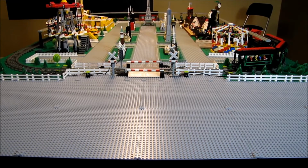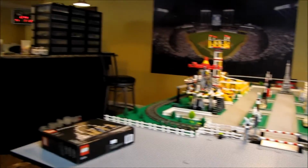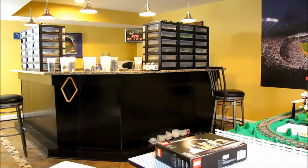One thing you also might notice is that this is not the normal place our city is located, and that would be a correct observation. This is our basement. And one thing that's good about building something in the basement is that you have a nice, wonderful build station right next to where you're building. So you're not crammed through a little bedroom trying to figure out how to build large sets in a very small space.